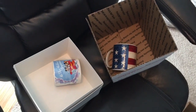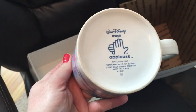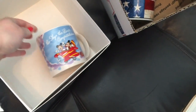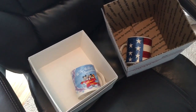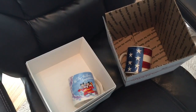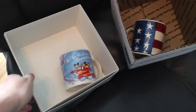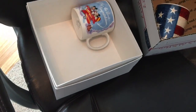It is now Wednesday, and I had 3 sales overnight. First is this Disney mug, 1988 Applause. I've had this for a couple years. I like to keep Disney things and licensed brands in my store longer, just because they're good to draw traffic to my listings. But this did finally sell for $8.99. Buyer's paying shipping. It's going via global shipping, so it's going parcel in just a plain box we have.